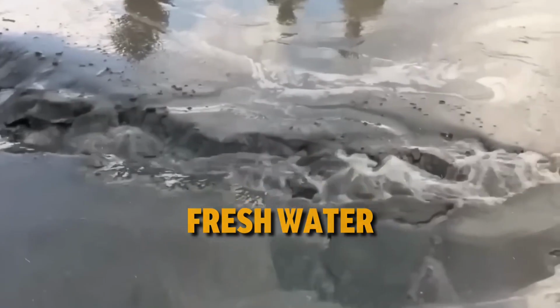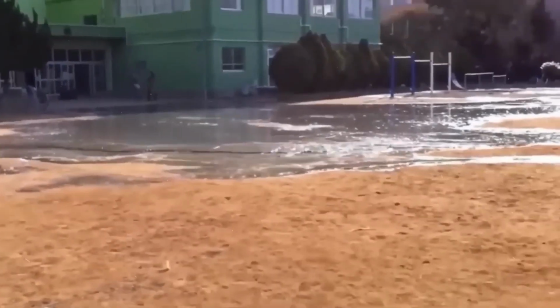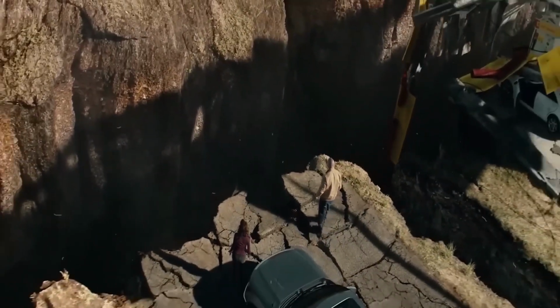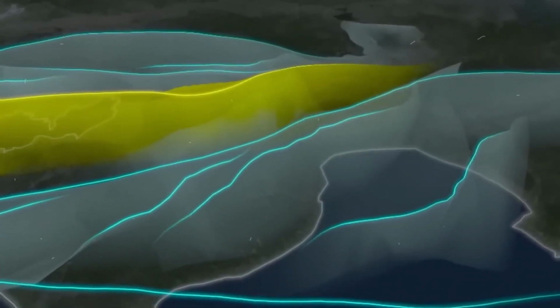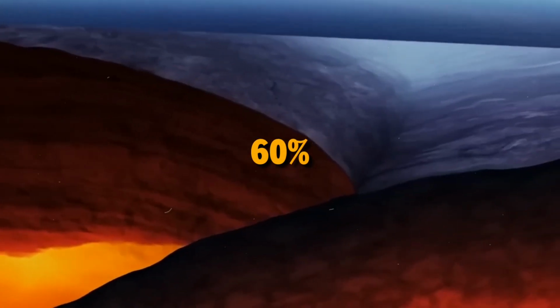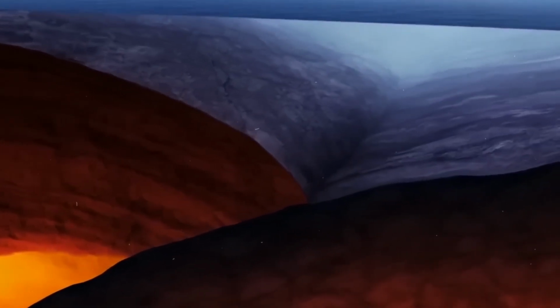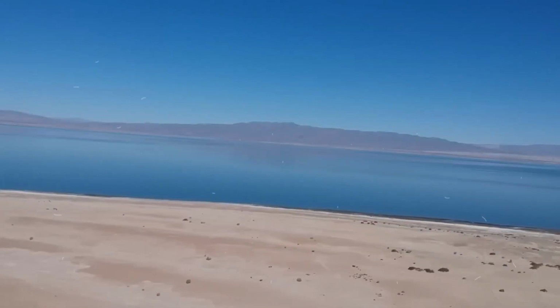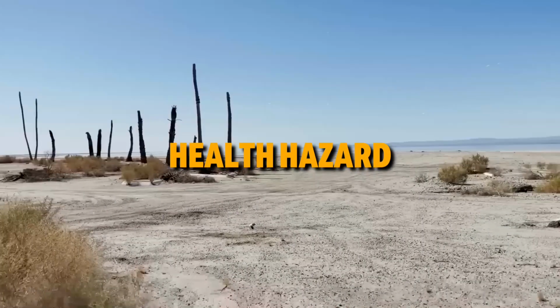Another major concern is the loss of fresh water. The major aqueduct networks that pump water into Southern California all cross the San Andreas Fault, and these networks could be seriously damaged. This would mean that we would lose up to 60% of our water supply. In addition, the earthquake could also damage sewer lines, which could contaminate the water supply. This would create a serious public health hazard.